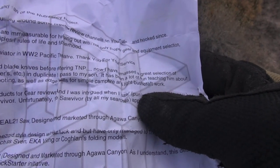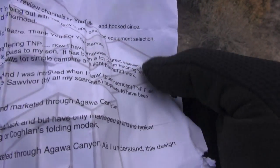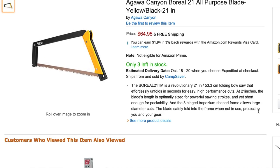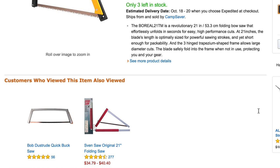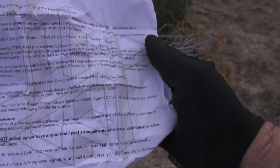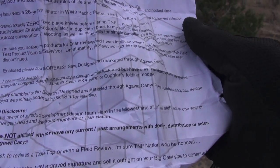I owned exactly zero fixed blades. You can read it right there if you want. I'm sure you receive many products for gear reviews. I do. And I was intrigued when I saw, pun intended, TMP's test product video of the Sawvivor. Unfortunately, the Sawvivor, by all my searches, appears to be discontinued. That's true, it is. Enclosed, find a Boreal 21 saw. Triangular compact design. Finally stumbled on the Boreal, designed and marketed through Agawa Canyon. As I understand, this design project was a Kickstarter initiative.